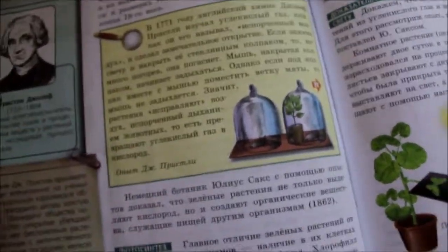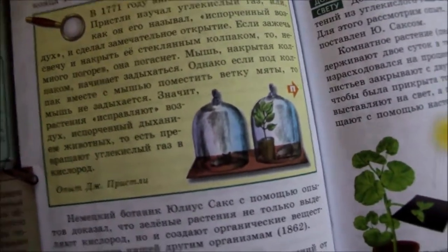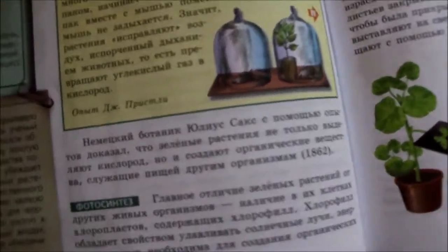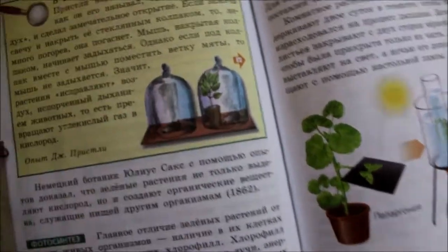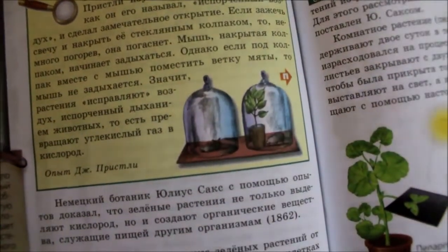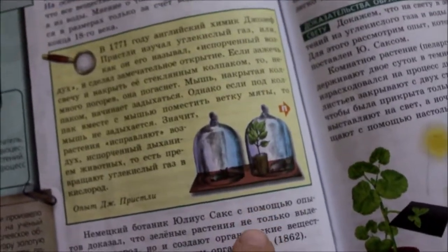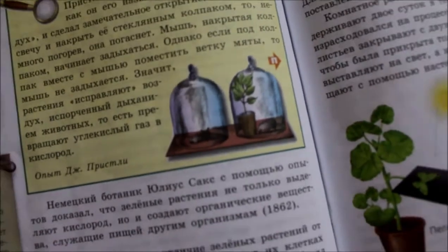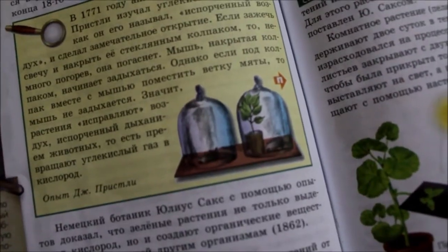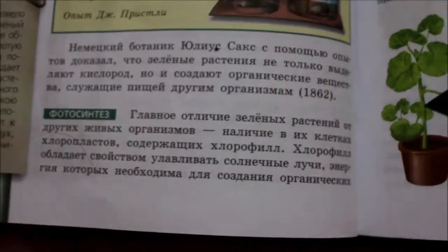So this Joseph Priestley, he took two glass hats, and he put a mouse, and the mouse died, and inside the second he put a mouse and a mint plant. And they stayed alive because the mint took carbon dioxide from the mouse, which the mouse gives, and the mouse took the oxygen the mint gives. Then she needs to learn about photosynthesis.